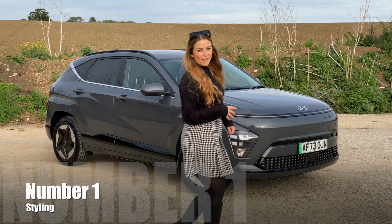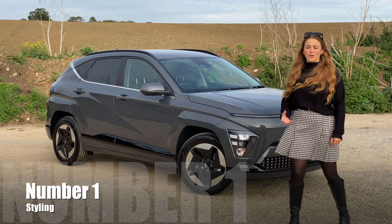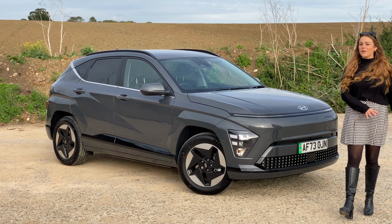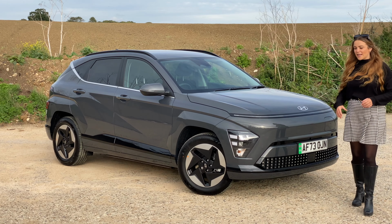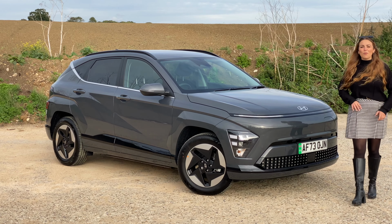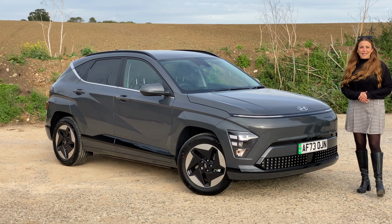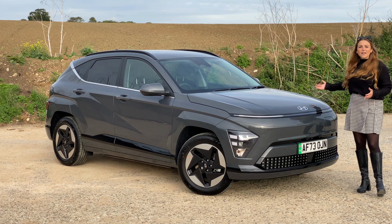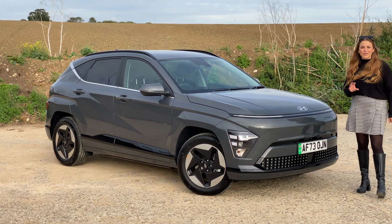Number 1. Let's start with the styling of the Hyundai KONA. Now, compared to its bigger brothers, the Ioniq 5 and the Ioniq 6, the KONA is slightly more approachable in its design. It's not really out there and futuristic. It's slightly more subtle. It's going to appeal to a wider audience.